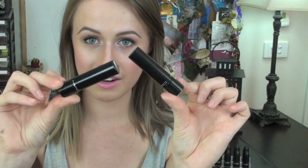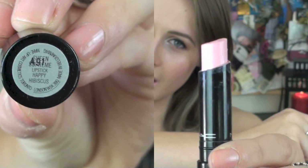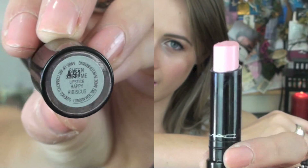Sheen Supreme lipsticks from MAC. So they're in slightly different packaging to the sort of standard ones. These ones are sort of a mixture between a lip gloss and a lipstick. So they're very, very glossy and they do have a lot of shine to them. I'm going to start off with Happy Hibiscus. So that is the colour there.